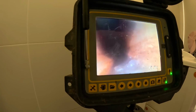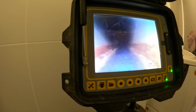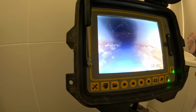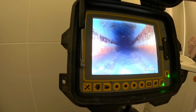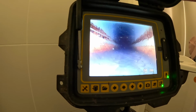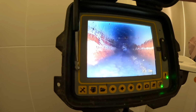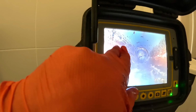So there is a bit of scale in the line down there as well. What does that mean? That's just the mineralisation of the water. It just builds up and scales the system. That's what that dark stuff is at the bottom. So that's substantial scale. Not that it blocked there, but it's a good example of what the pipes look like after a while. And there's tide lines there too, for whatever reason.